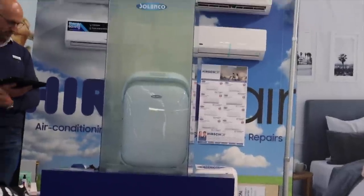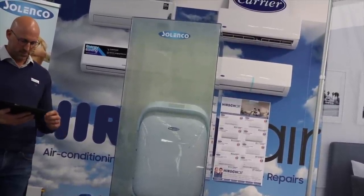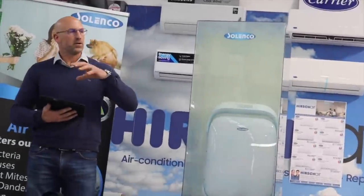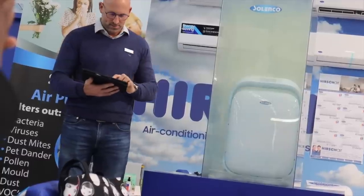Smart appliance, so you can control it. It monitors your air quality, your temperature, and it has an auto function. But I'll let Malcolm take over. Okay, so the auto function is linked to the air quality sensor. So the unit would adjust the fan speed according to the quality of the air. So the worse the air, the higher the fan speed automatically.